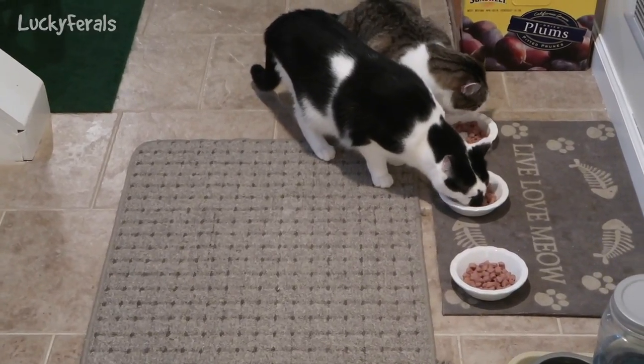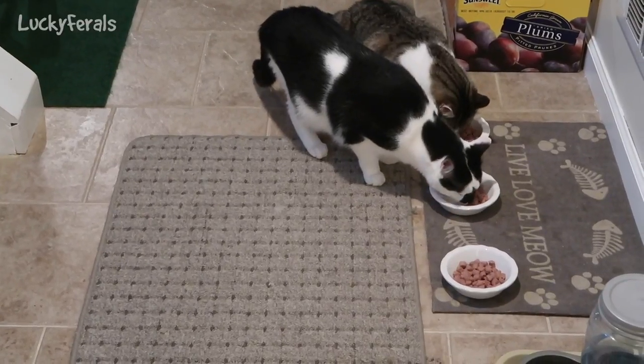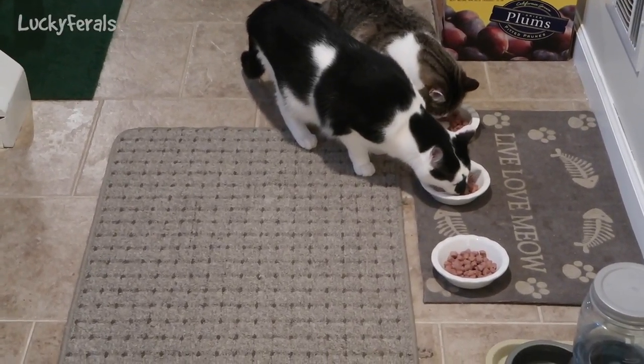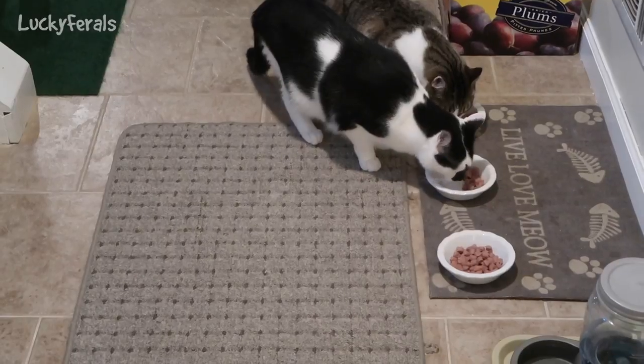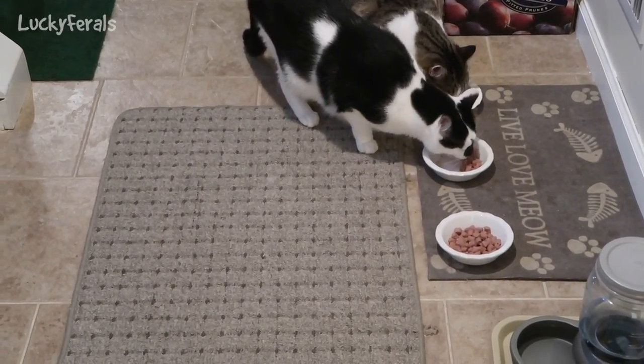And I am feeding them the same amount. It's just portioned out in separate bowls versus in one platter. Because when I put the food on a platter, I would measure it out onto the platter. And now I'm just measuring it out into separate bowls.